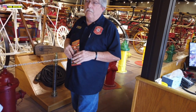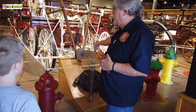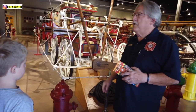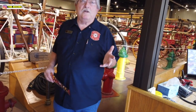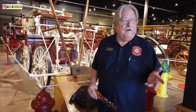So please enjoy yourself while you're here. All the equipment has placards that tell you about it, but if you have questions or you want more information, don't hesitate to ask us. We're all retired firefighters. We either know the answer to your question, or we know how to look it up if we don't know it. And if we can't find it, we're retired firefighters. We'll make something up.